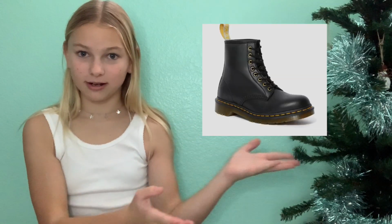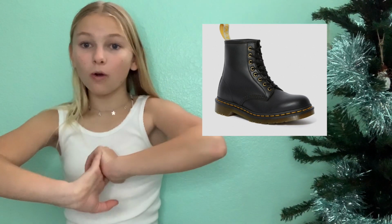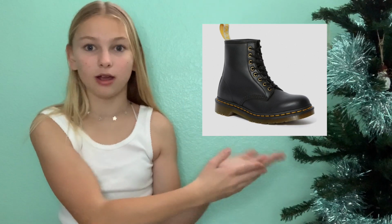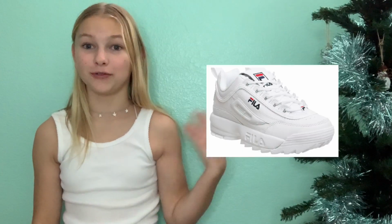So the first thing we have is Doc Martens right here. I wanted these for so long, and I didn't know they had kid sizes until last year, but yeah, so that's why I'm asking for them. They are so cute. I'm gonna try to find the ones that I want right here, but if I can't, then those are just out. The next thing I want is Fila's. I was gonna get them for my shoes for this year, but instead I got Vans.